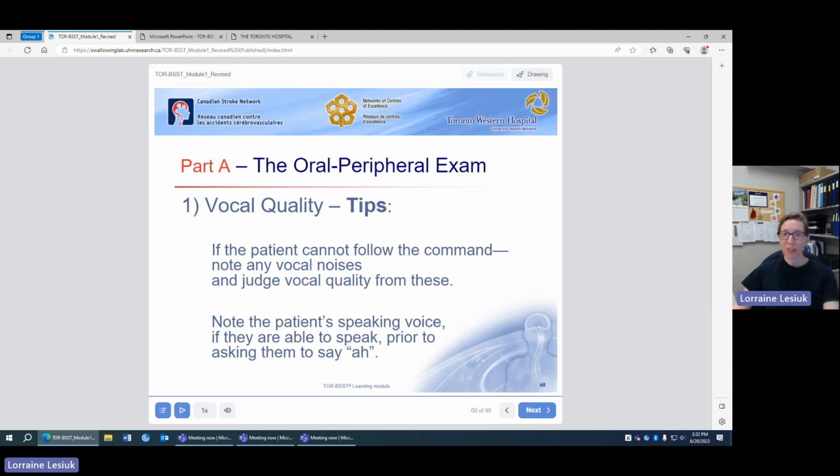All right, if the patient can't follow the command to say ah, for example, they have aphasia, they don't understand what you're asking, you can note any vocal noises and judge vocal quality from those. So it's important to pay attention to the speaking voice, even before you give them any trials, before you tell them what you're doing, and note what their voice sounds like prior to having them say ah.